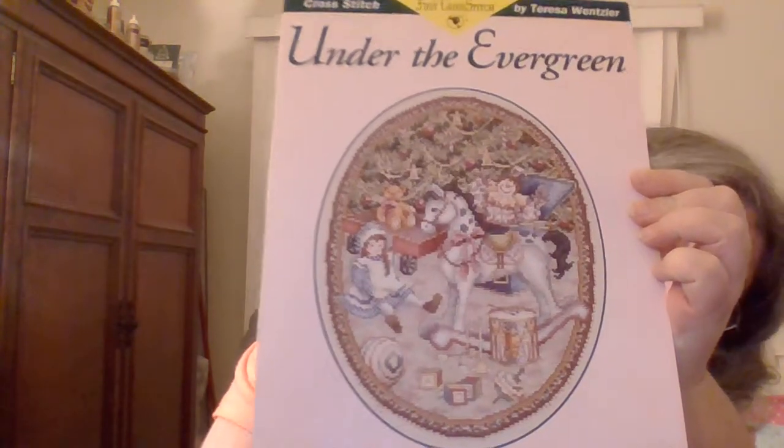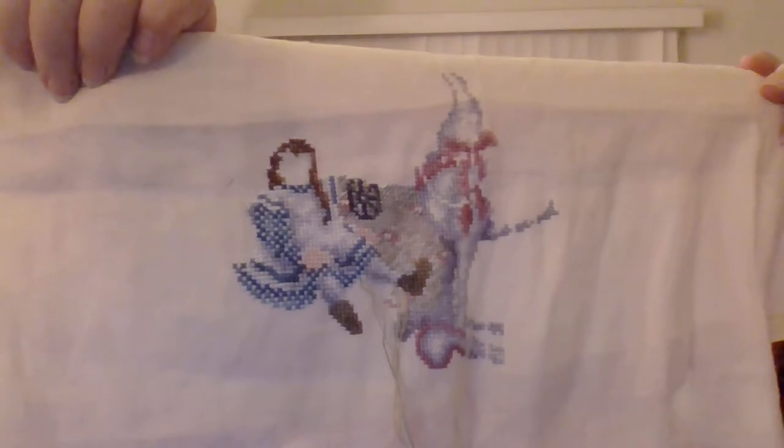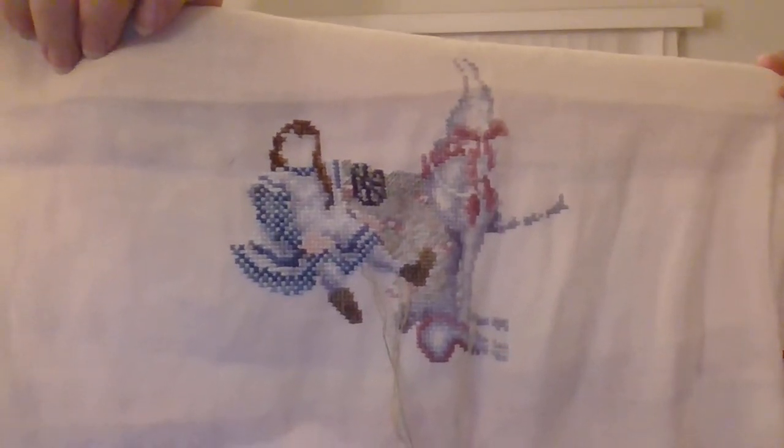My other WIPs, my home WIP, which I've been working on today, working on this weekend, is Under the Evergreen by Teresa Winslow. And this is where I am. I've been working on page 3. So page 3 is the doll. You can see I've done most of the doll.